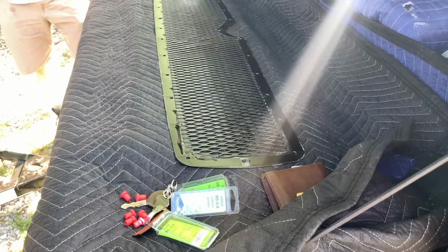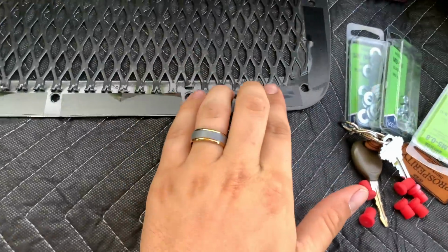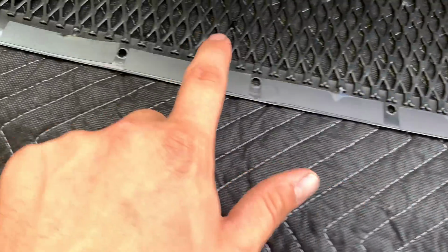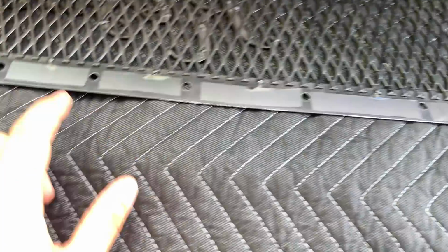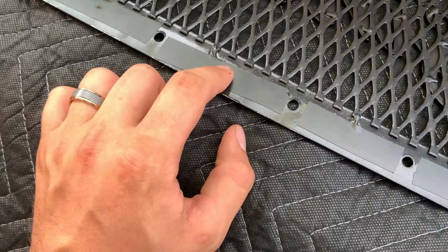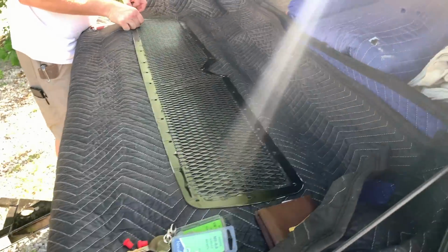So here is what Dad's working on with the grill insert that goes in the front. Essentially what he's doing is putting some electrical tape in between all the bolt holes. And the reason for that is this has to fasten to the front of this grill. And what we're gonna hopefully be able to do by putting this little bit of electrical tape in between is prevent the insert here that goes in the front from scratching the actual bar of the grill itself and the grill frame.